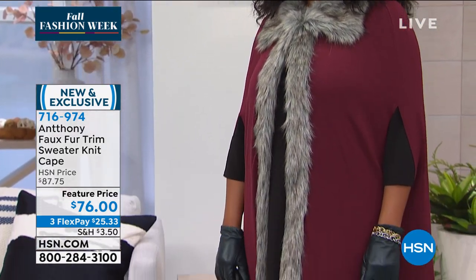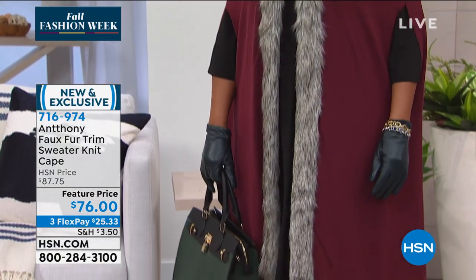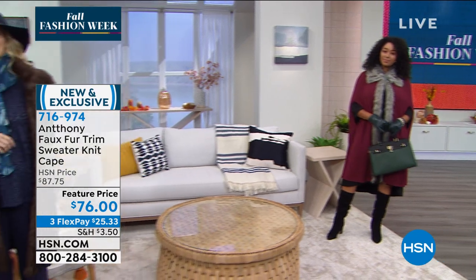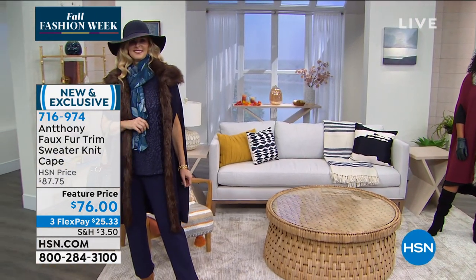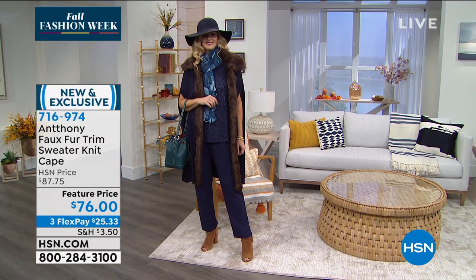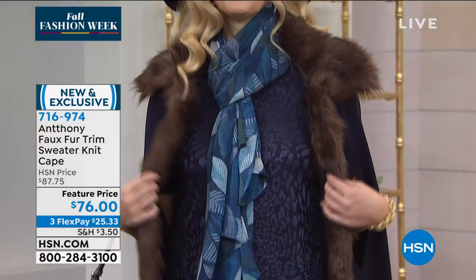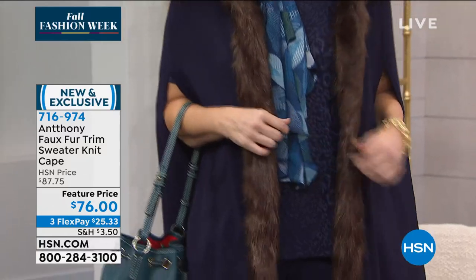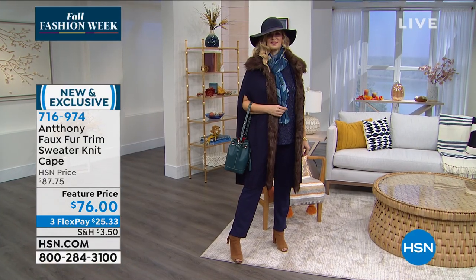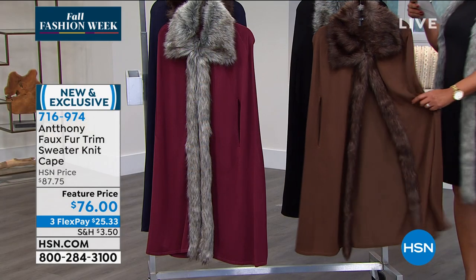And you guys, the body of this is a sweater knit, so it is a stretch sweater knit fabric. Then you've got that contrasting faux fur trim that really gives it that oomph and elevates it. The duster length is so dramatic and elegant and sophisticated. The open front makes it easy because there's a little closure at the top, but if you want to keep it open, keep it open. It becomes a great layering piece. It has some nice weight to it. This is beautifully done, you guys.